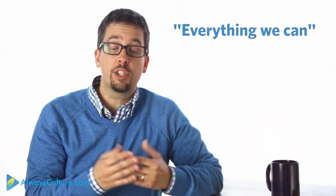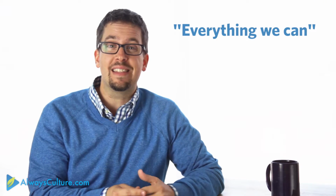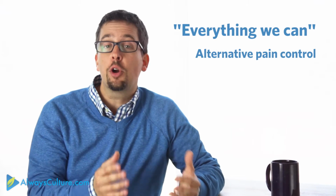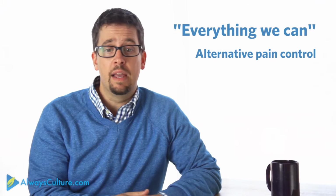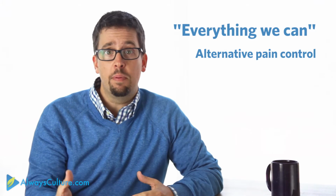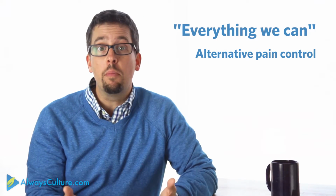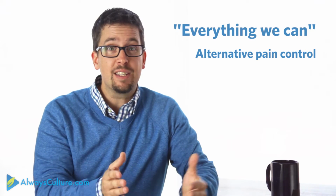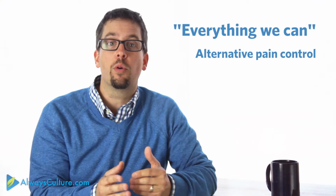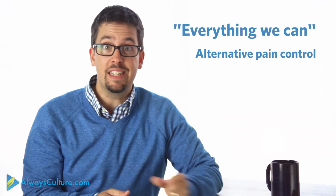That's the idea for some patients of maybe something that's non-pharmacological, an alternative pain control method. That could be anything from hand-holding to acupuncture to changing a position to aromatherapy or music therapy. Your particular facility may have different things available to them, but it's the idea that we're going to try to do something rather than just giving them a pill to take. If they feel that we're at least trying something, they're going to feel like we've done everything we can.